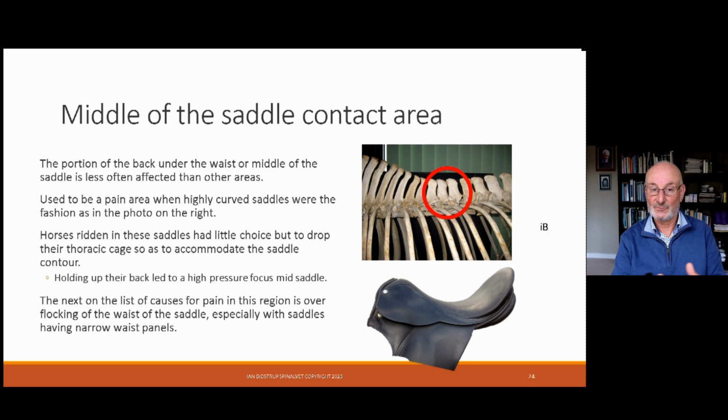The next in the list of causes for pain in this region is overflocking of the waist of the saddle, especially saddles that have narrow panels through the waist. So, the panels through the waist can be this wide or this wide, coming through from the seat of the saddle through to the wither area of the saddle. If they're quite narrow and the saddle fitter is trying to get more support for the saddle through this area, it quite often ends up a tubular pipe that's really uncomfortable for the horse, and it'll make the horse sore through that region and drop its back as well. Ideally, the panel through the waist is reasonably wide and can take flock, and needs to take flock because it needs to bear weight quite well.